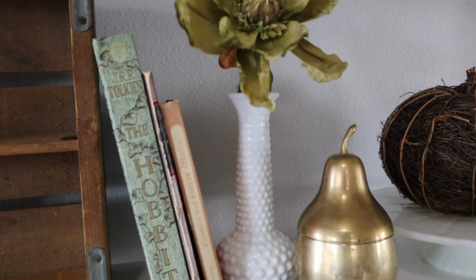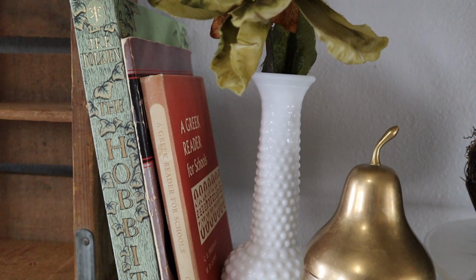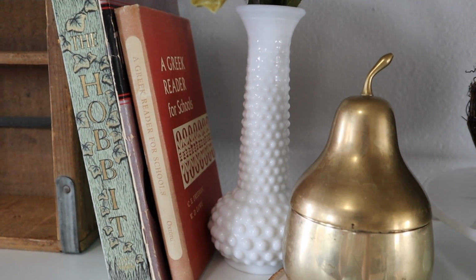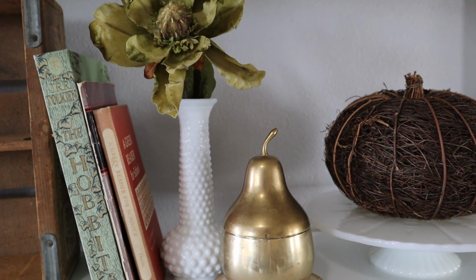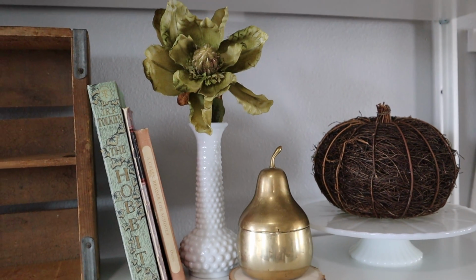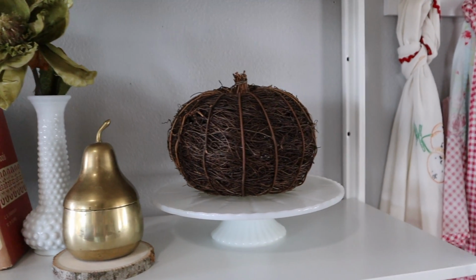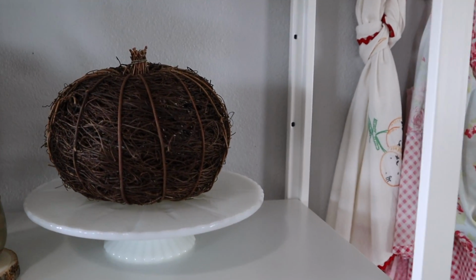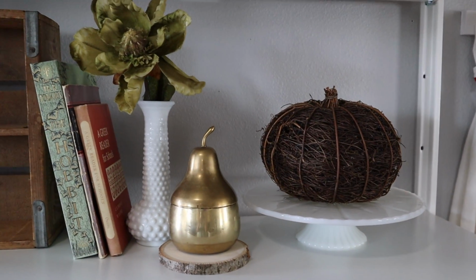I've got our favorite copy of The Hobbit here, I'll link it below, with some vintage books and a spare green flower from the table centerpiece I shared on Friday. This brass pear is a favorite of mine. I bought it at an antique mall years ago. And the pumpkin here matches the other that you saw earlier, and it sits atop a sweet little milk glass cake plate I got this summer for just $2.